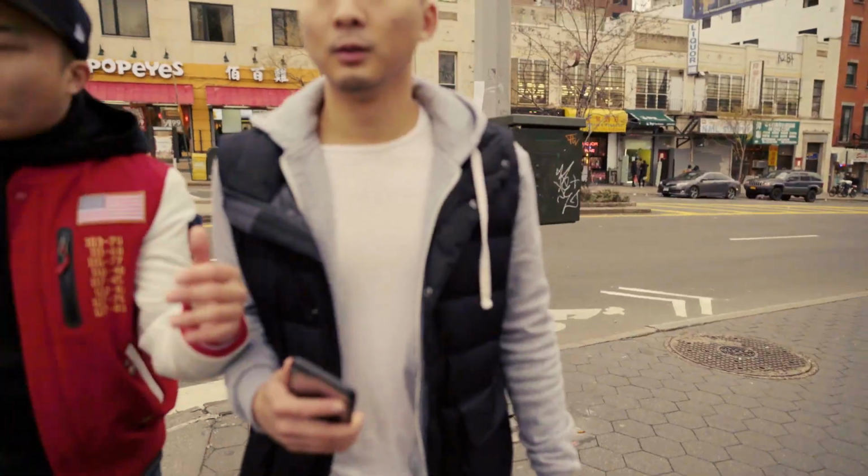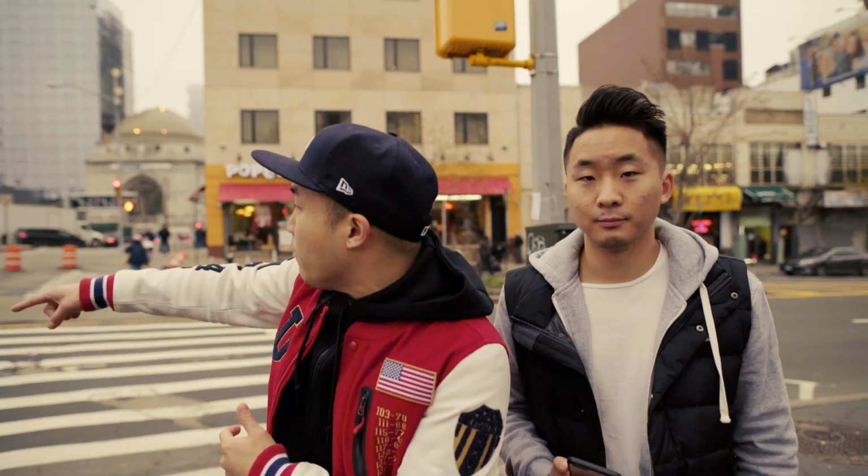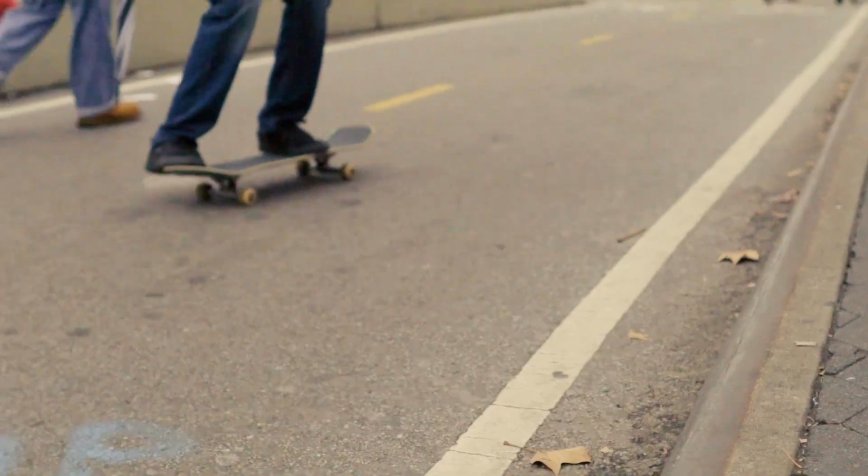So the craziest thing about this street is that sometimes higher level, pro level skaters come do tricks in the middle of a red light right there, and the cars just be honking at them. It's pretty tight.